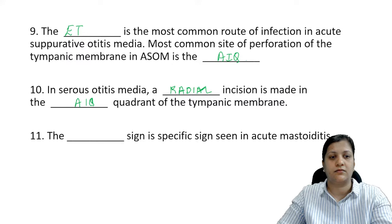Dash sign is specific in acute mastoiditis. The reservoir sign is a specific sign that you see in acute mastoiditis. So if they ask you which is the specific sign for acute mastoiditis, then it is the reservoir sign.